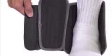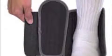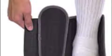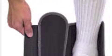In order to properly fit an ankle brace, you need to make sure that the bottom of the brace is covering the sole of the foot and not hanging off the heel. Also, make sure that the brace is not too big or small by lacing the brace and seeing if there's any overlap or if there's not enough lacing to bring the brace together.